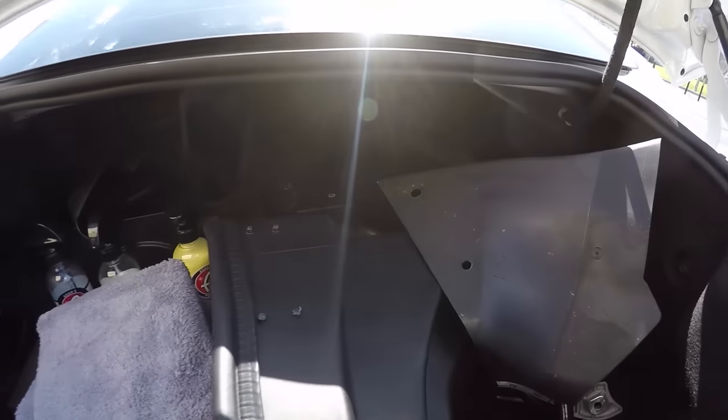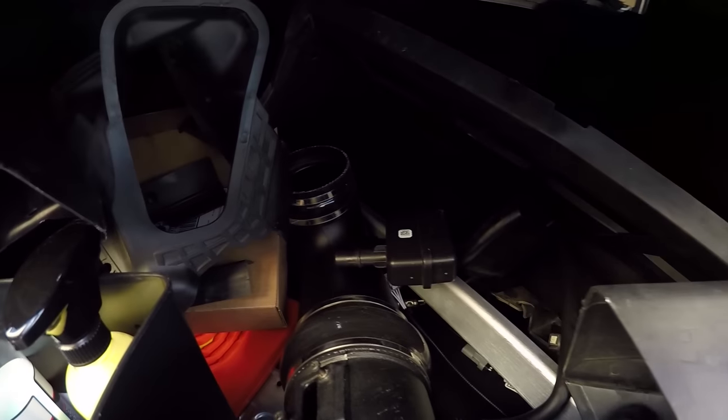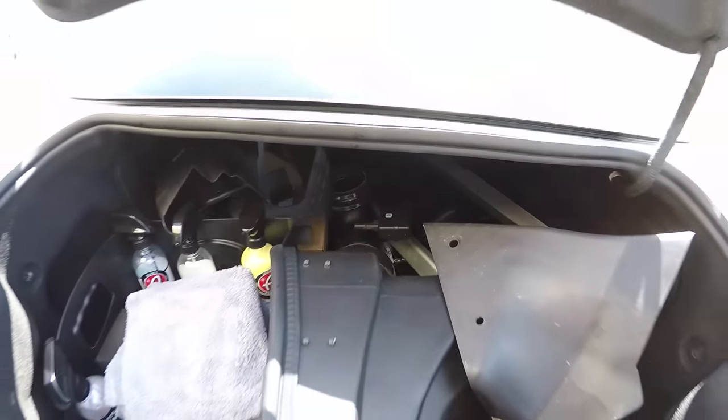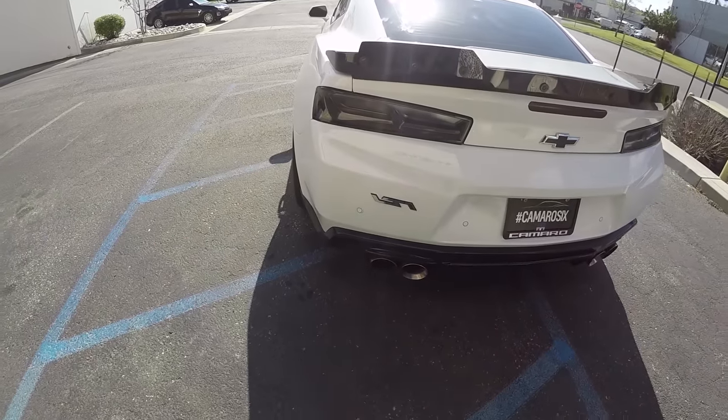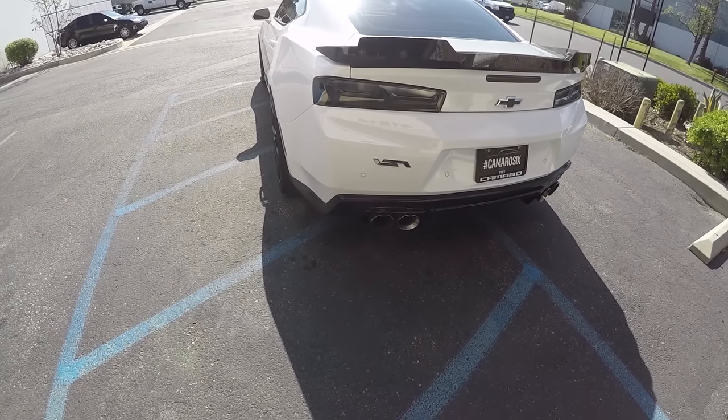Okay, guys, so I have a few extra parts, just a couple, shaved some weight, you know, it's all good. But everybody wants to hear, what does this bad boy sound like? Remote start, let's see.